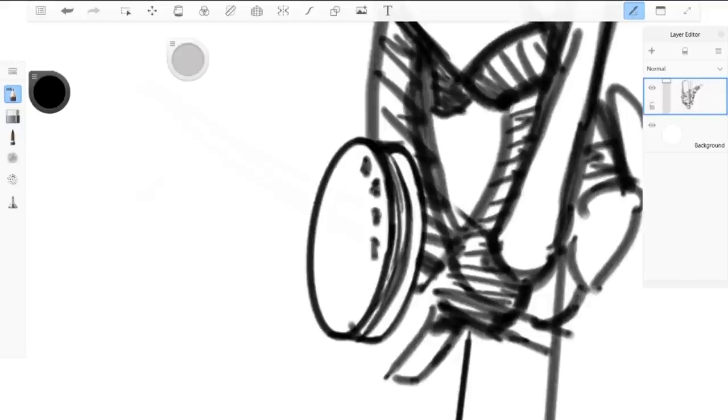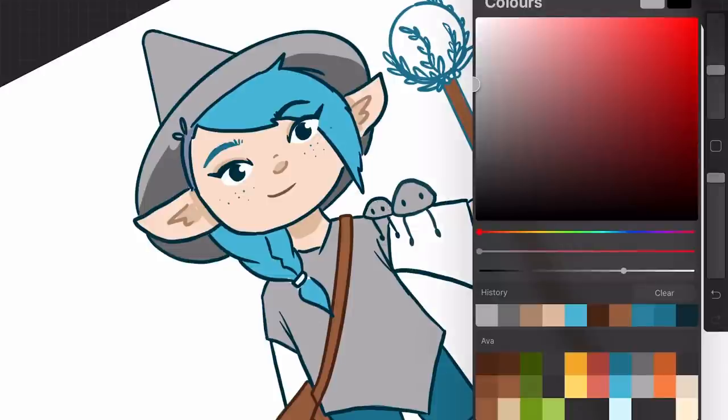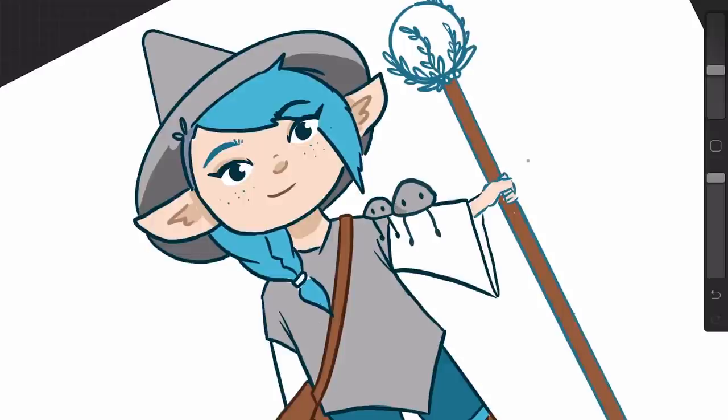Yeah. Gotta get your maximum speed, boy. Beth, she's so cute. It's adorable. Oh my goodness. So freaking adorable. Love this. I love the little plants growing on her staff. Yeah, it's gorgeous.